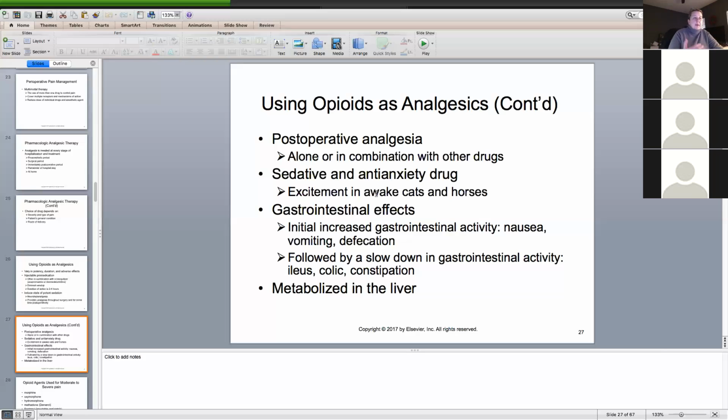So I do want to mention that sometimes dogs, and again, this isn't like a one-dose pre-med kind of thing, these are usually seen in dogs that have maybe been on a CRI longer. Maybe they've been on morphine or hydro in the hospital for multiple days.